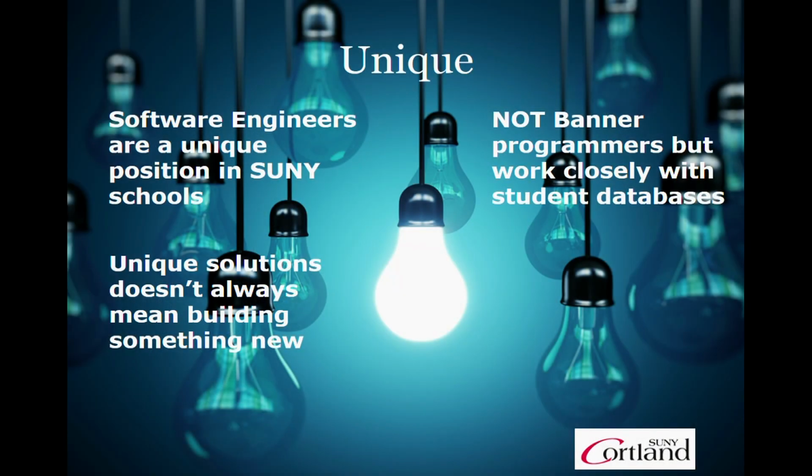So our department is a little bit unique within the SUNY system, I think. I don't think that there's many software engineers within SUNY. It's a bit of a unique position in general. We're not quite Banner programmers, although we do work very closely with student databases, so some of our technology solutions may integrate very closely with Banner data or other student information systems.